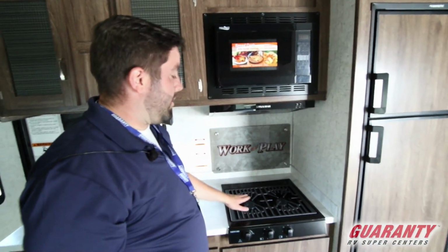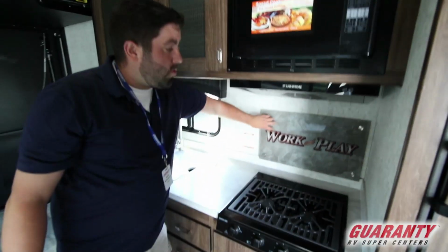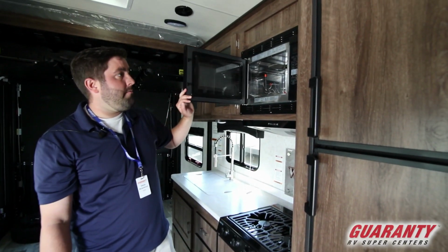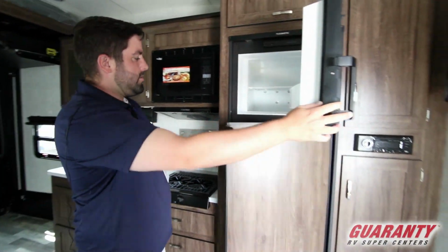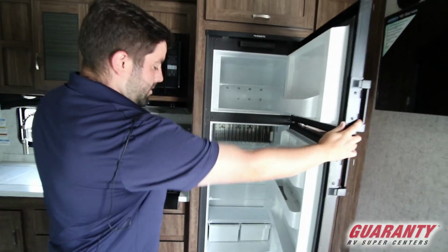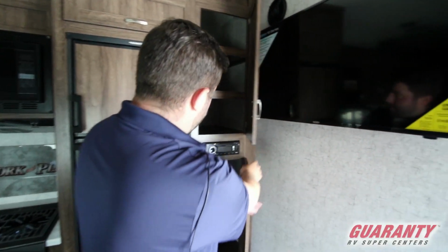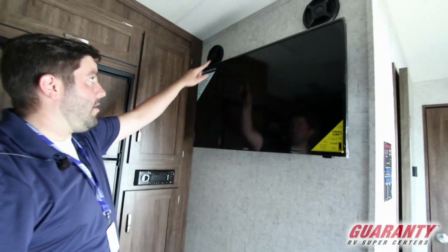Two burner cooktop. The nice thing about these cooktops is you could actually put two pans on them, and a cool Work and Play backsplash. A nice convection microwave. And as you get into the fridge, easy open handles. Tons of room in there. And then more storage here on this side. And that goes all the way back, so it's nice and deep. Good sized TV here, dual speakers above, and the subwoofer below.